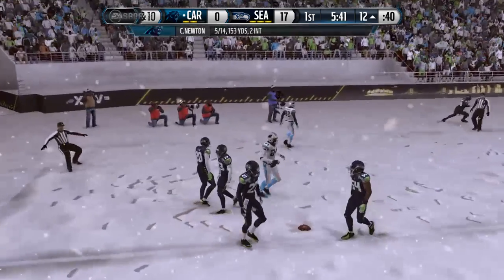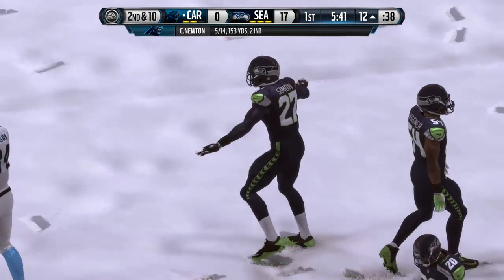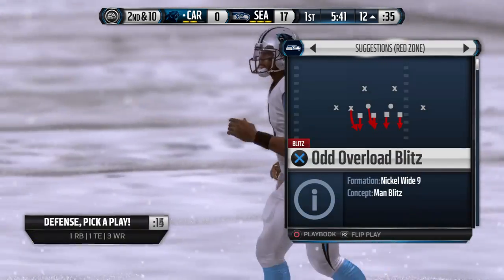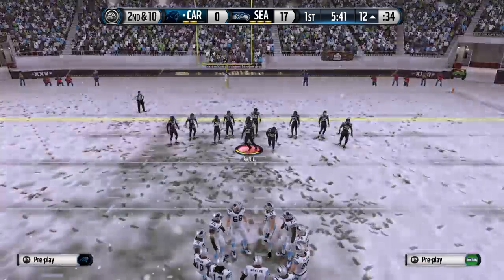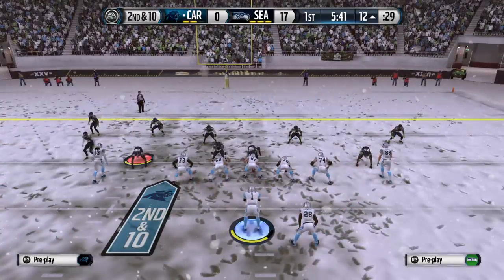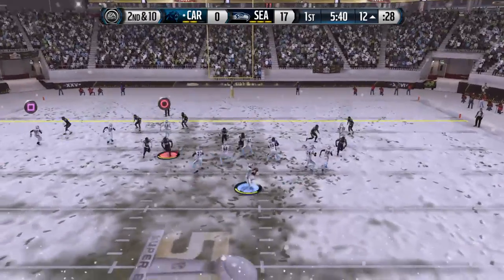Can't hold on here as this ball's incomplete. You got to try to avoid this as a quarterback. Don't throw off that back foot unless you have to. When you do, there's just no way you're going to be as good as if you had good balance. That time the throw's off the mark. 2nd and 10.